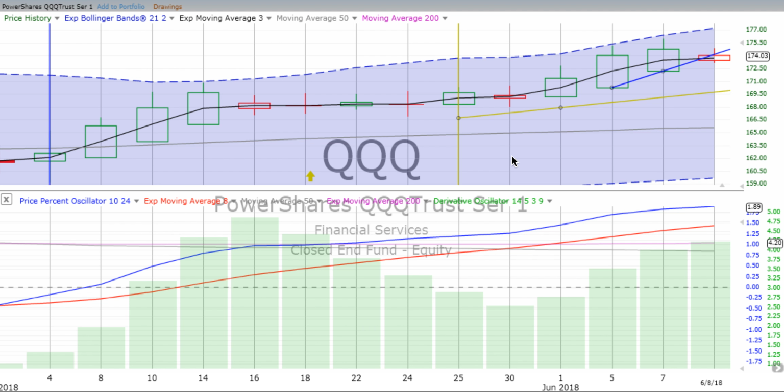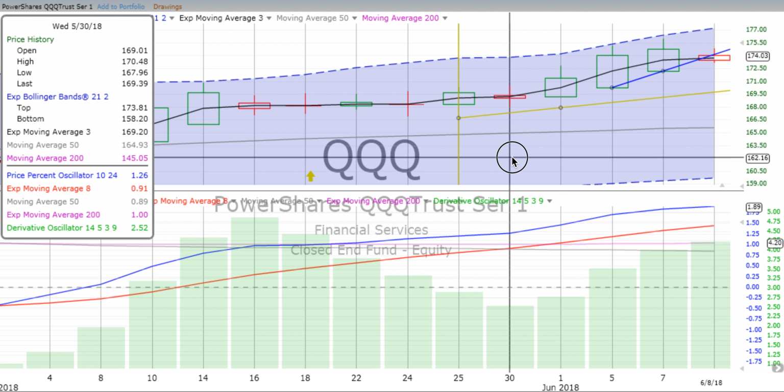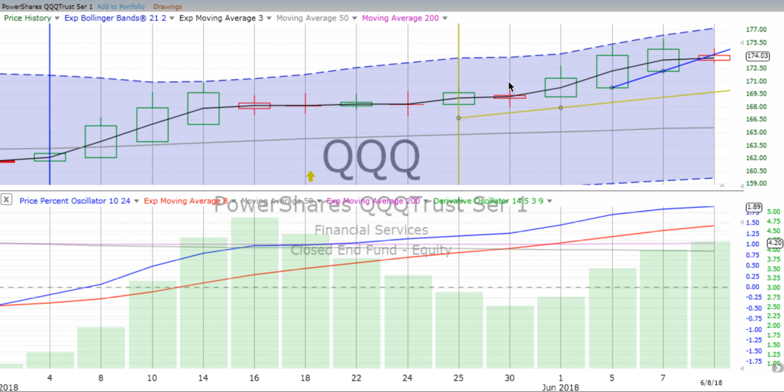Now we had the same thing happen back on the 30th. 2-day candle ending on the 30th of May. And again, it was a warning, it was indecision, but then it went back up. And the market started heading up again for 6 more days. So again, just pay attention.